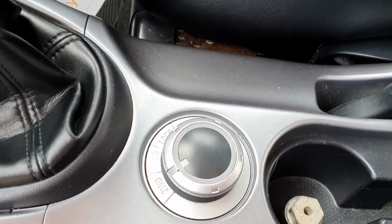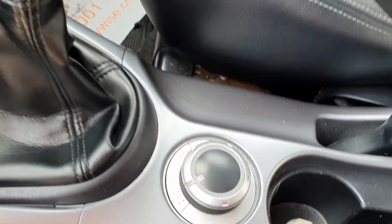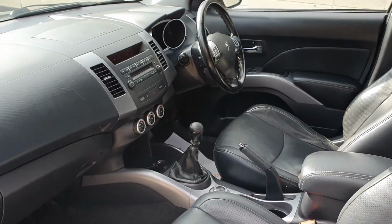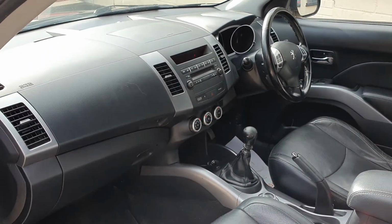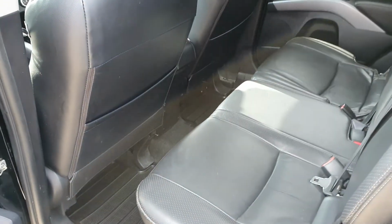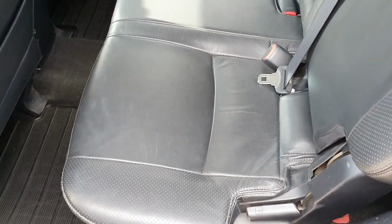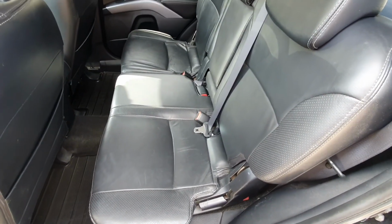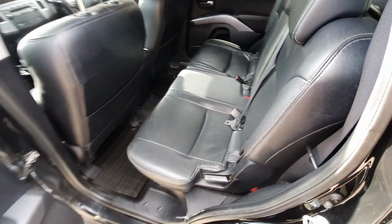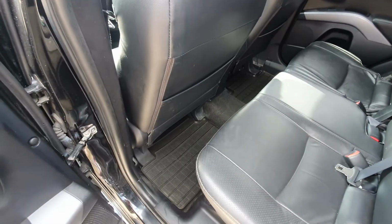It's got the selectable four-wheel drive with the lock function. It is a 6-speed manual, and actually on a run it was relatively economical. I worked it out to be about 40 mpg. It's got the nice privacy glass. Again, clean rear seats, leather also, with the fitted mats.